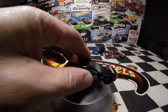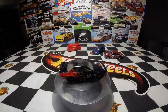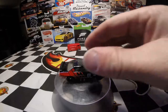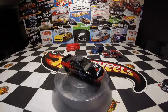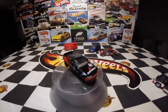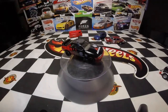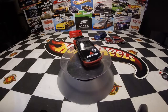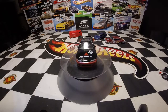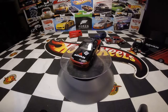So now I've got the Advent one, which I think is its second or third release of the, what is this? The GTR BNR 32 Skyline. I think it may have been released in Fast and the Furious. So I think this is its third release in premium. So I had to pick this one up to add to the collection, so I have at least a representation of it in premium. Very, very cool. To add to the Advent liveried cars I have.